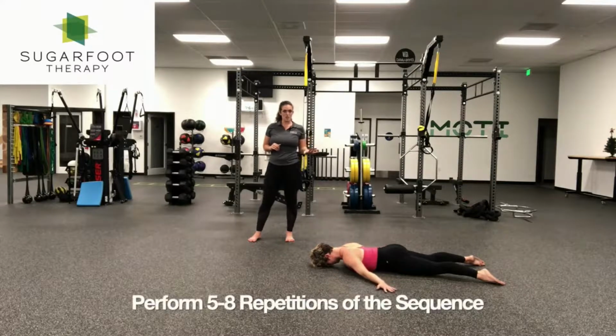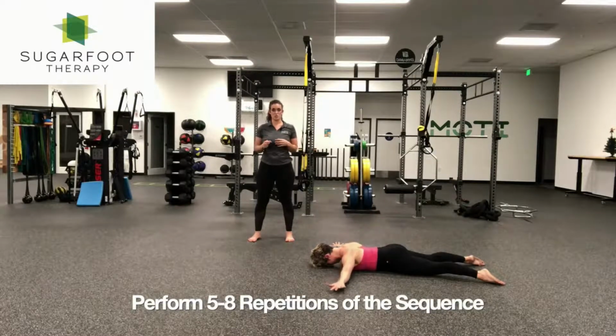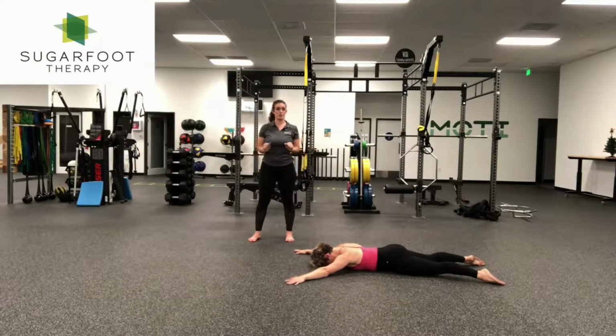And for this one, doing about 5 to 8 repetitions is perfect. You're going to get good shoulder mobility, really activate all the muscles that are going to keep us nice, strong, and stable so we can use our arms for reaching or supporting ourselves on the floor.